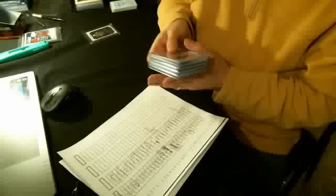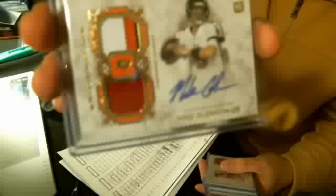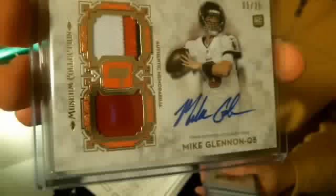Got some more autographs. We got a dual patch auto of Le'Veon Bell, number 34 of 80. Sharp card there for Woodstock. We got a Mike Glennon auto patch, two pieces. We got a Reggie Wayne, two pieces auto. That Reggie Wayne is number 7 of 25. I think that was the exact same number as the other Reggie Wayne.